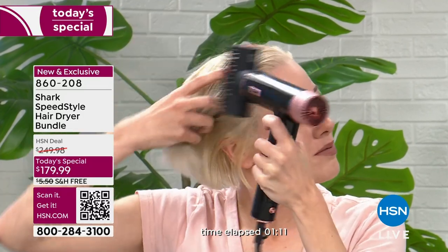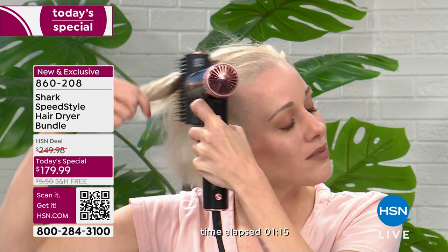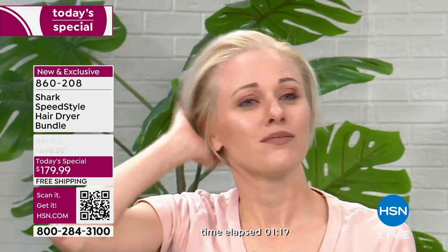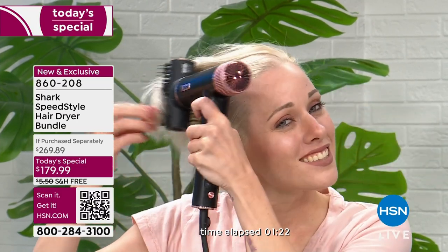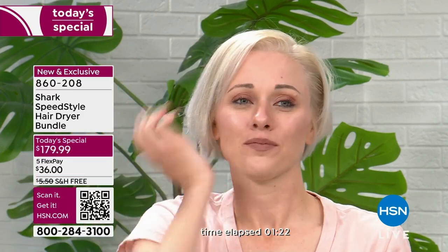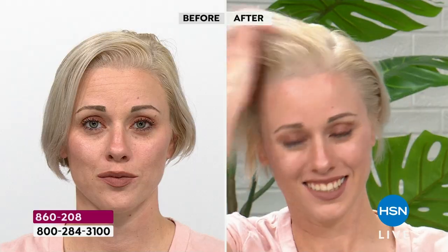But again, when you attach the brush or any of the stylers, this technology is called IQ technology. It is exclusive to Shark. It recognizes every single styler that you attach, and it will adjust the airflow and the heat automatically. A minute 22. Look at that. I'm calling that pretty much done and dried. Final little touches here and there. Look at the volume. Before and after. And the smile. She's digging it.